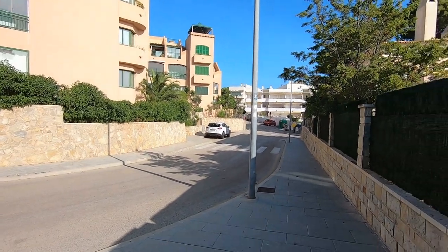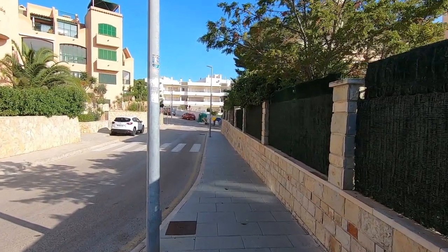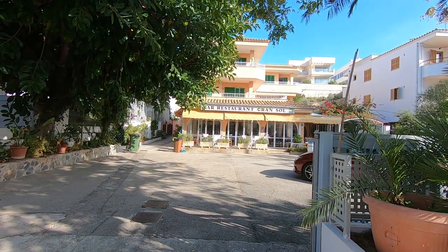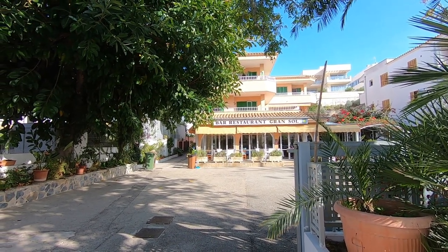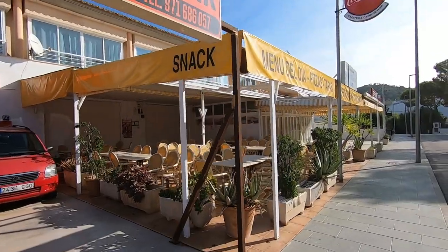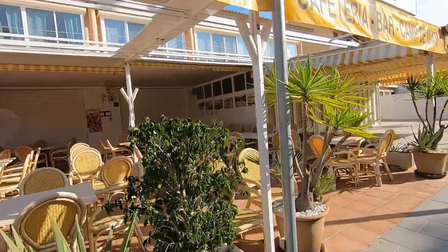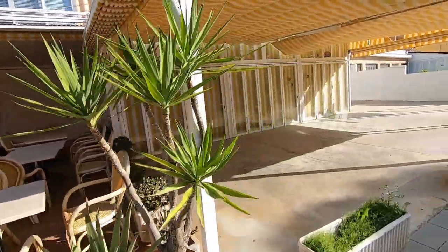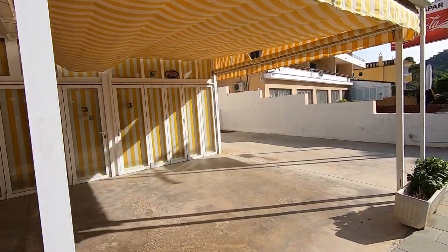So we'll just head back down into the village now. Just look as though some of the bars and restaurants are open here. It is early on a Sunday morning, so you wouldn't expect them to be open now, but this one looks as though it's opening up later on. Tables and chairs are out here, so it doesn't look as though they've closed up for the season yet. This is the Spar supermarket. Sunday morning, might not expect it to be open.